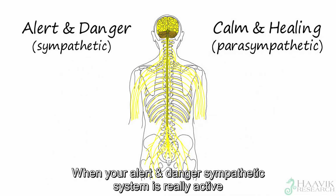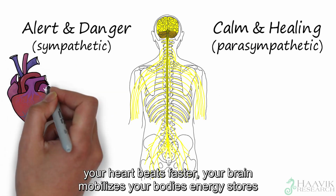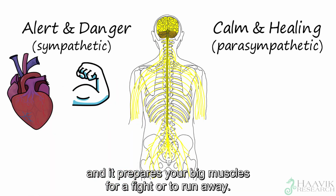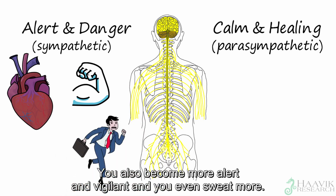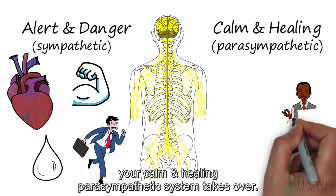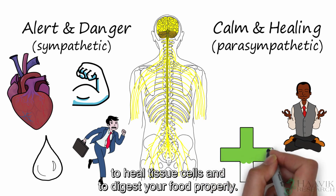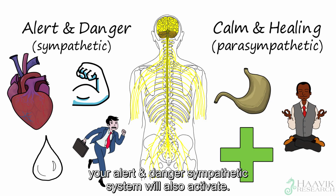When your alert and danger sympathetic system is really active, your heart beats faster, your brain mobilizes your body's energy stores, and it prepares your big muscles for a fight or to run away. You also become more alert and vigilant, and you even sweat more. When the alert and danger sympathetic system is more settled, your calm and healing parasympathetic system takes over. This allows your brain and body to calm down, to heal tissue cells, and to digest your food properly. When your brain plays the pain tune, your alert and danger sympathetic system will also activate.